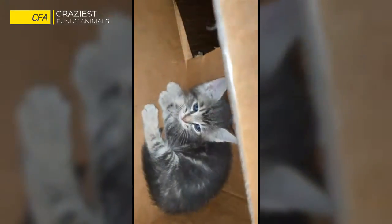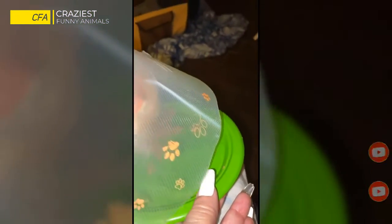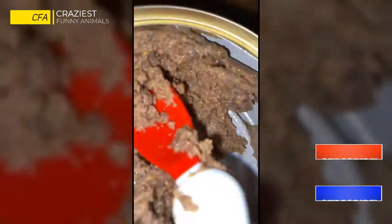Have a great day. We got little Kenji here, and he's eating on the plate. He's eating Science Diet canned kitten. That's what I'm giving him tonight. Seems to like it.